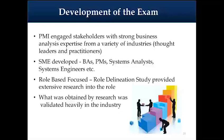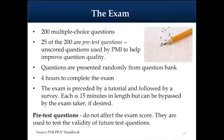So where the research had any areas that needed to be validated, this group of SMEs played a very important role, and then they were the team that helped develop it. So if you hear people saying, what do PMs know about developing a certification for business analysis, now you know the real truth.